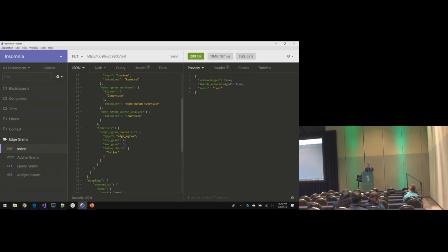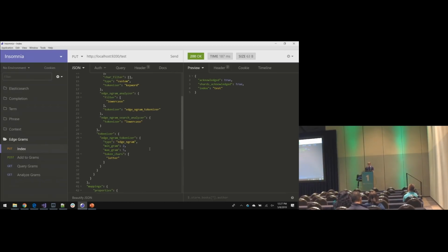So it's splitting on letters. When we pass in letter here, it's saying split on anything that's not a letter. So the way it indexes the data is not quite the same. I feel like that doesn't make sense based on a description, so we can look at what that data actually looks like. But that tokenizer is defined down here, and then there's an analyzer up here, which is using that tokenizer.